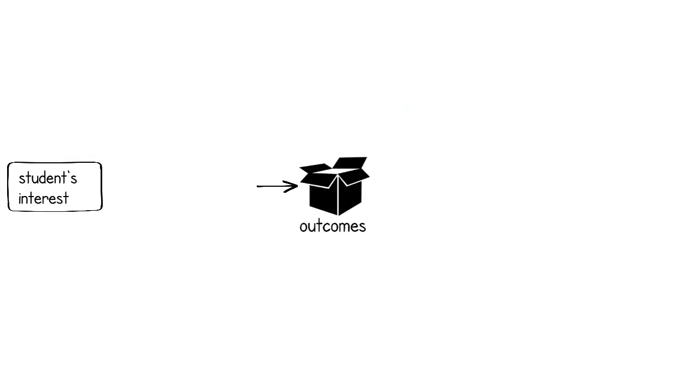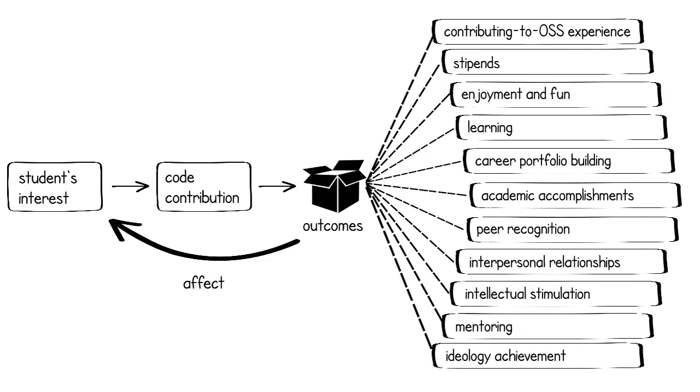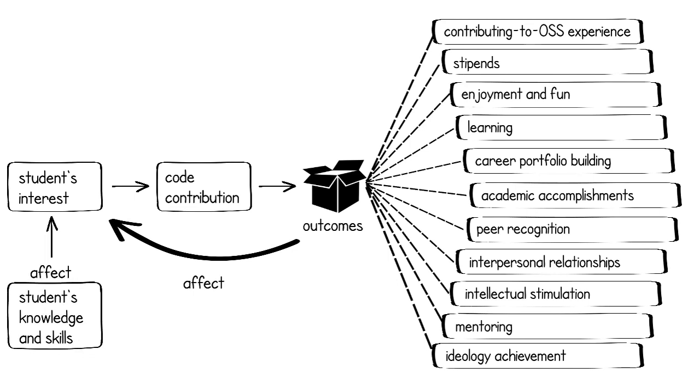Several students see the outcomes previously presented as rewards. Thus, students contribute to open-source projects for a blend of rewards. For a lot of students, if rewards were not offered, we speculate that they would not have contributed to the open-source projects at all. We also found out that the students' interest to participate in Google Summer of Code was affected by their level of knowledge and skills, and by external events such as their colleagues' influence.